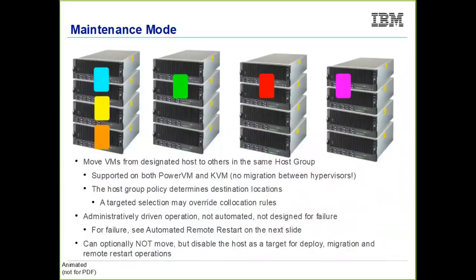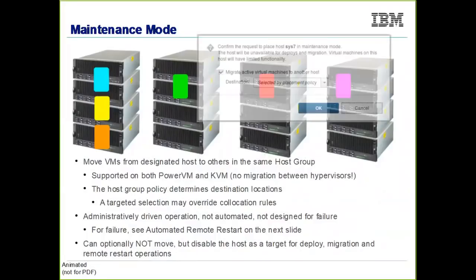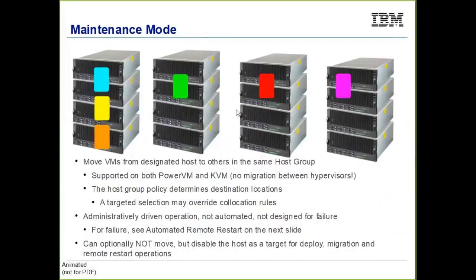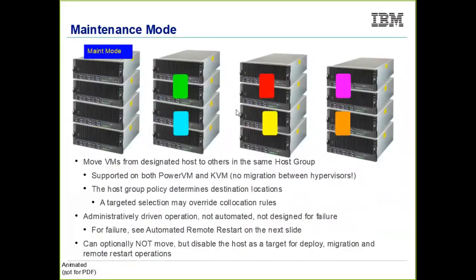So this is not an automated fashion. The idea being is I'm coming along, maybe I want to make a firmware update for that first server on the left-hand side. I'm going to go ahead and hit the maintenance mode operation, tell it to actively move all those virtual machines to other hosts in my host group, and it'll go ahead and kick off that LPM move and move those LPARs around. So it's completely administratively driven. It's not designed for failure modes.